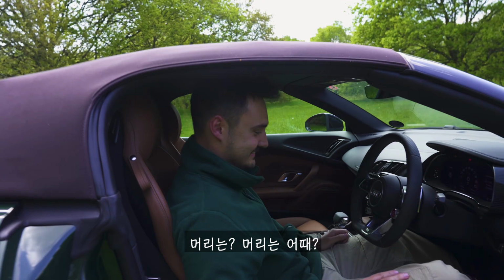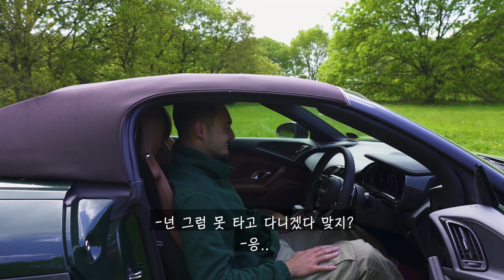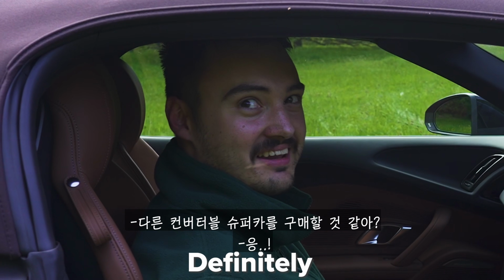And where's your head? What's your head doing? It's brushing the top of the roof. Bit of a fail for you. Yeah, definitely. Are you going for a different convertible supercar?